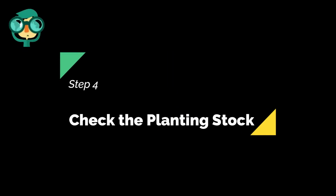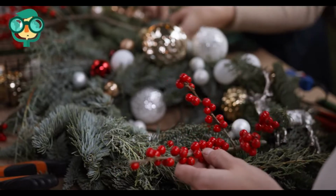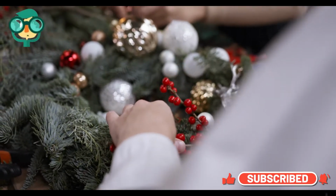The fourth step is check the planting stock. Once you have selected your Christmas tree species, it is time to shift your focus to the planting stock. Remember that picking a species does not complete the job. Selecting the right size, age, and quality of the planting stock is also very important.